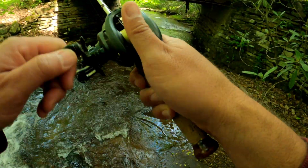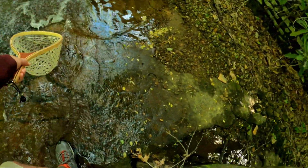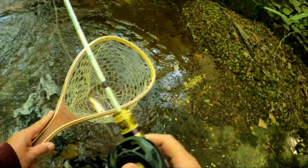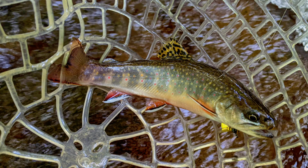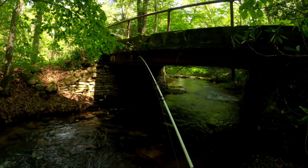Ooh, that's a nice fish. Oh, is that a nice fish? There we go. Got a second one. Make sure I get a picture of this bad boy. I'll tell you what, the releases on these things haven't been too graceful.